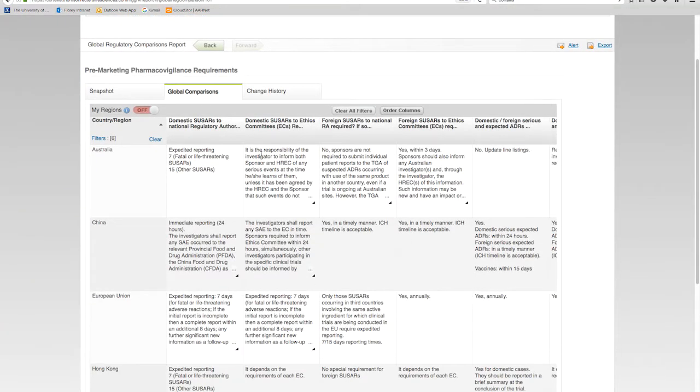So we don't really have to go into the detail of it, but this will tell us if we need to report serious unexpected reactions. If you hover over here, it will describe them, and what is the time frame I need to submit them to, and this is for the different countries. We can already see that there's a difference between the reporting expected for China as well as Australia.